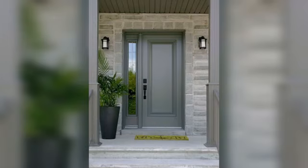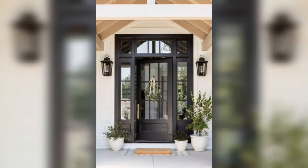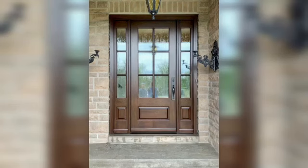Window boxes are a beautiful addition to any entrance door. They can be filled with a variety of plants from flowers to herbs, and they can add color and texture to the space. Choose plants that complement the style of your home, and don't forget to water them regularly.